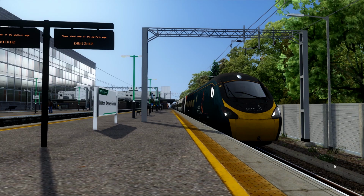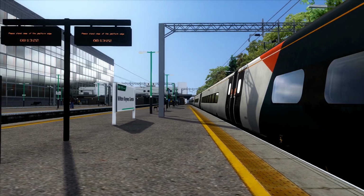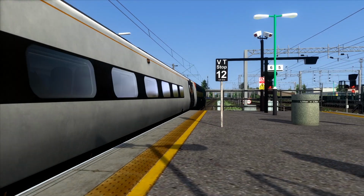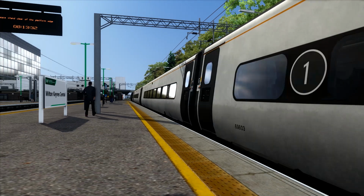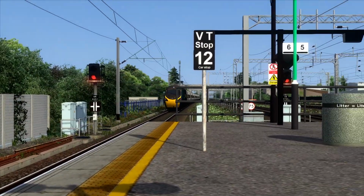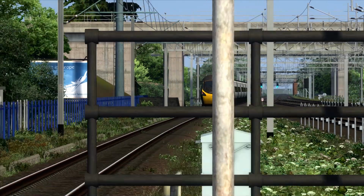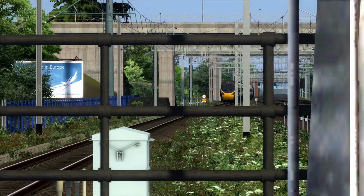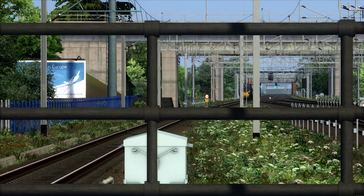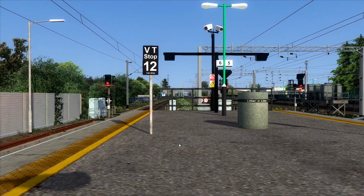Okay, going out now is the 0813 to Blackpool North. Then that one goes heading over to Blackpool North. And that one goes via Birmingham New Street as well. So next stop for that one is Coventry.